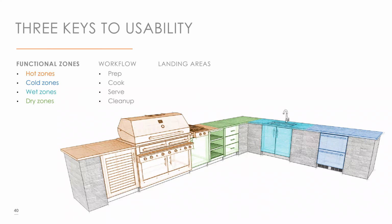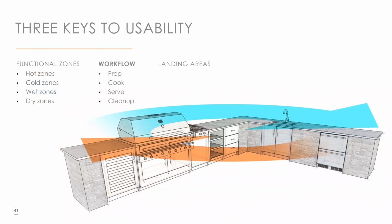That's an under-counter refrigerator and the countertop area adjacent to that. Got your wet zones, which is obvious with the sink and its landing area. And then you've got the dry zones in green. We want to make sure that we plan for each of those four zones and try not to shortchange any of those zones. And then really think about how the workflow for prepping activities, cooking activities, serving, and cleanup are all going to work with those zones.